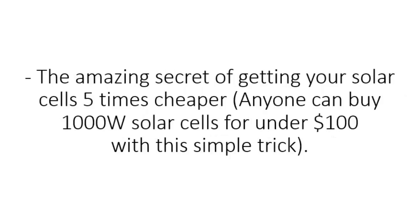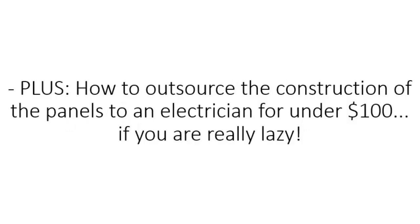The amazing secret of getting your solar cells 5 times cheaper. Anyone can buy 1,000-watt solar cells for under $100 with this simple trick. Plus, how to outsource the construction of the panels to an electrician for under $100 if you are really lazy.